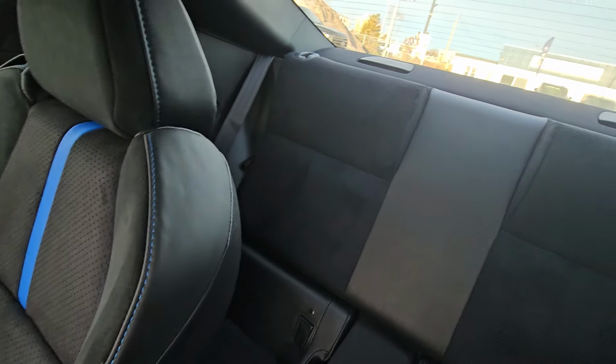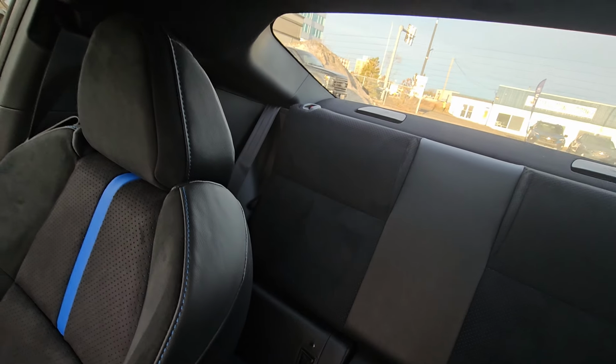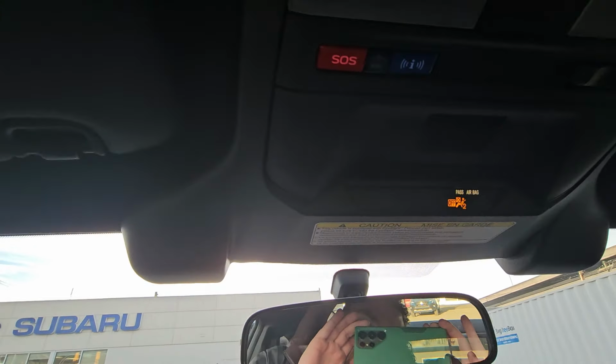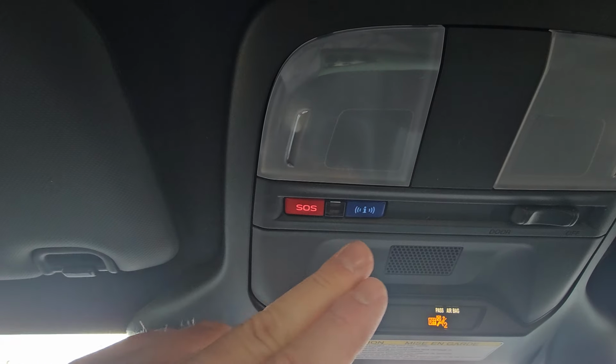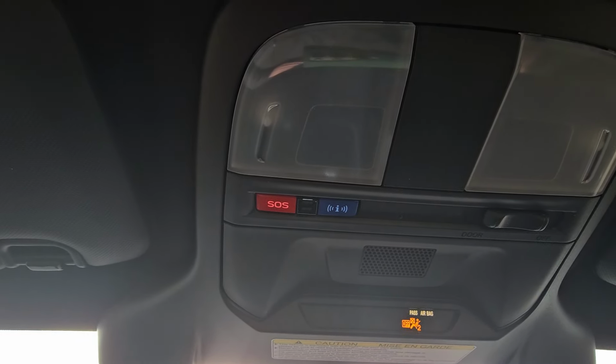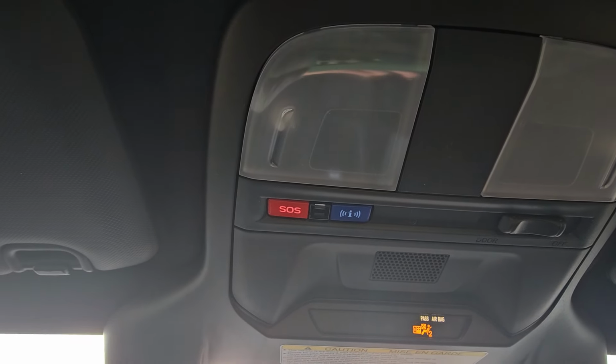There are two bucket seats in the rear for passengers, and you can fold those seats down to accommodate a set of four track tires. There are indents in the roof here, and the idea behind those indents is so that you can fit helmets on your drivers for track day. Up top, we do have SOS and concierge service. That is part of your three-year trial to the My Subaru Connected Services you get with most new Subarus.